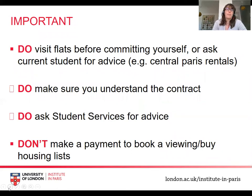So I would say that it's important to visit flats before committing yourself. That's not always possible, I understand, but you can sometimes get current students to help you out with that. There's a website that is popular among students, which is Central Paris Rentals. A lot of students rent through them.